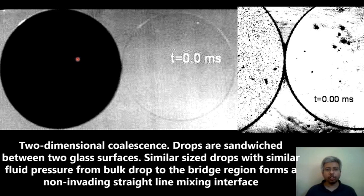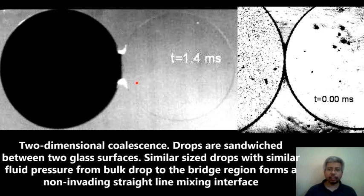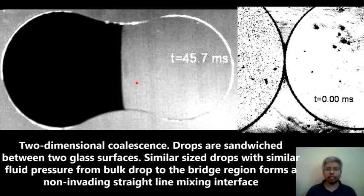So here, two drops are similar, containing similar kinds of liquids. One contains the dye, and another is just transparent water. And these two drops are sandwiched between two glass slides. If you see the movie here, you will see that it forms a sharp boundary between them. So the two liquids do not invade each other, and the later drop shape change becomes slower compared to the three-dimensional coalescence.